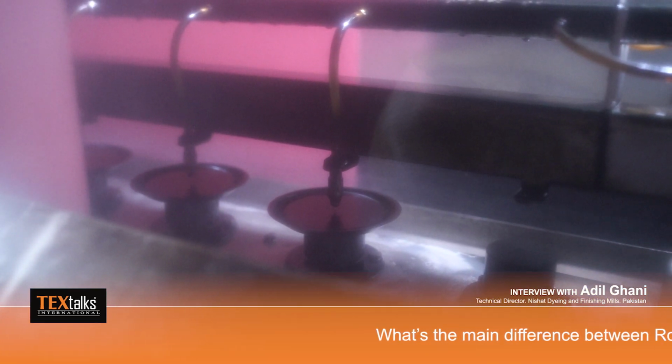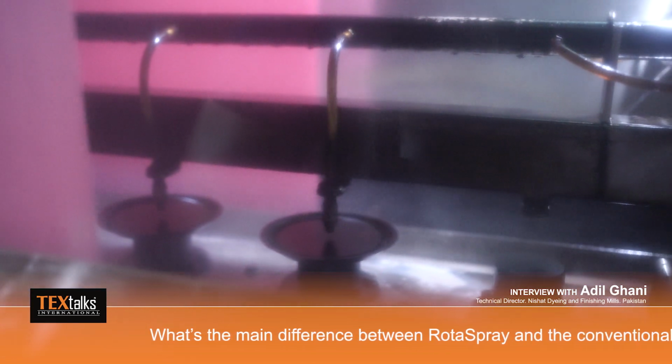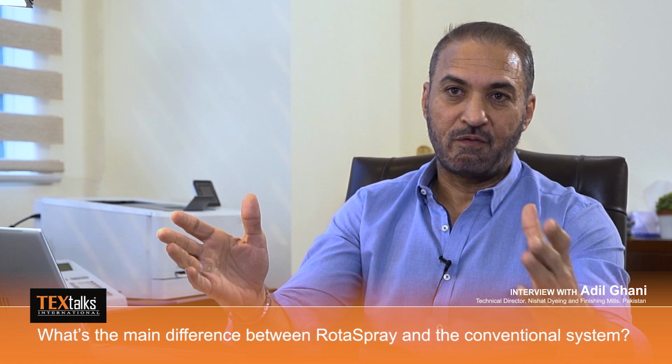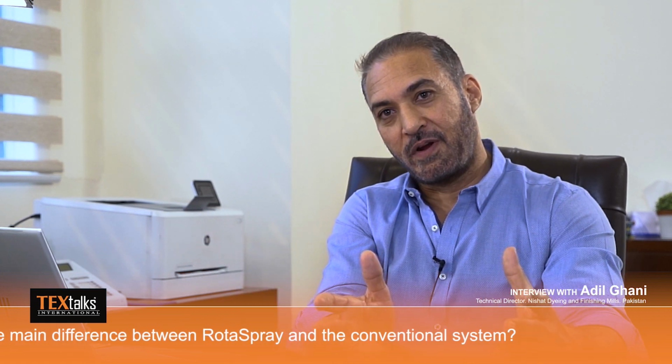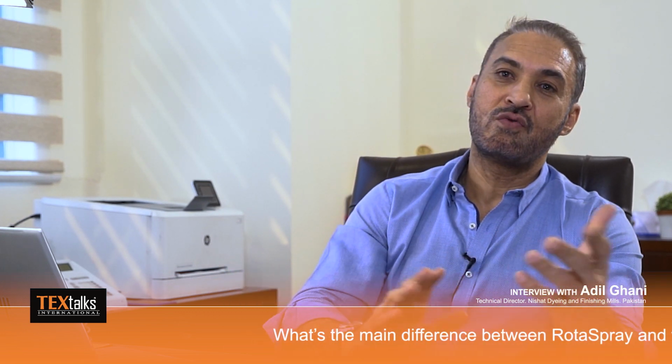Now with this technology, the advantage was that because of the spray, we were padding the dye. So instead of having the thermosol machine, which is one complete machine, we could replace it with rotor spray, which is a relatively very small machine. If I give you the numbers in terms of power consumption, a thermosol machine could take power up to 65-70 kilowatt per hour, and this machine only consumes 5 kilowatt per hour. So there's a huge difference.